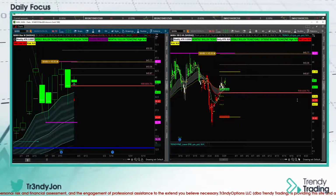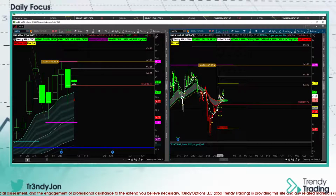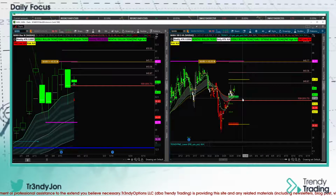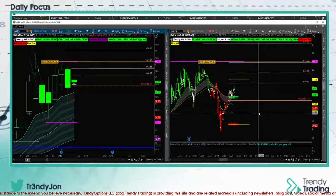So I try to make this as easy as possible. My risk is the red line here at 36.75. My targets are 40.87, 43.36, and up here towards 45.77. Playing this off of Bitcoin, and I'll show you Bitcoin here towards the end.